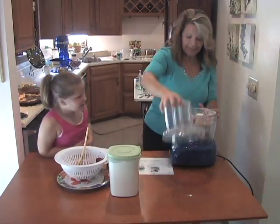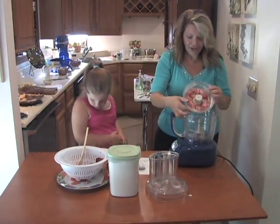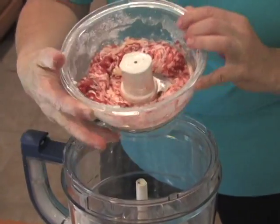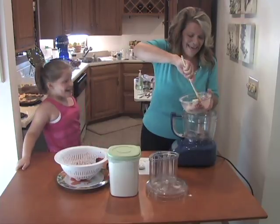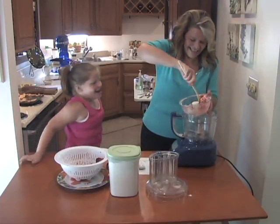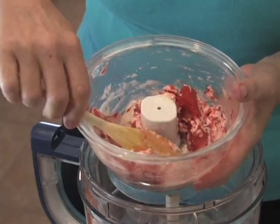Look at that. Oh my gosh, that looks so good. So now I'm going to take my spoon. And you're going to eat it. Yummy, yummy. Do you imagine how good this is going to be on our bread?